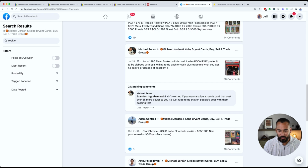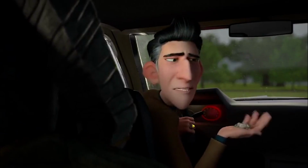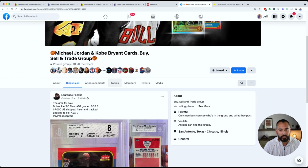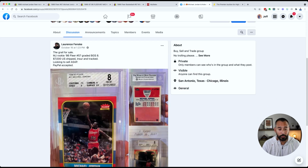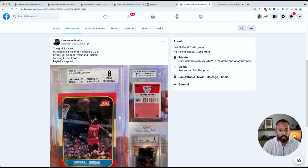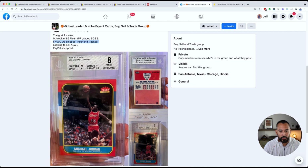Let's see if I can find a listing really quick. How does it work? Here is a listing. At the time of this recording, this post was posted about 11 days ago. So this guy's got a Jordan rookie. It's a Beckett rated 8. He's looking for $7,000 in the US, shipped, insurance, and tracked.